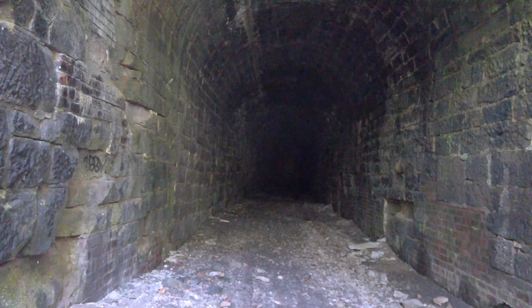Now, one thing you may notice about this tunnel is it seems extremely dark, and that's actually kind of an illusion. So this tunnel is actually pretty short, only 453 feet long. But the reason it seems so dark is because this tunnel is curved. So, as we walk towards the center, you're going to start to be able to see the light of the other end's portal coming through. And when we get to the actual middle of the tunnel, you will be able to see both portals clearly.